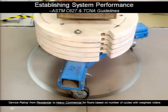So the net result is we get a rating from residential to heavy commercial based on how many cycles it can go through. We start out with a soft rubber wheel, that's cycle one, with very little weight. We ramp up the weight, then we go to a heavy rubber wheel with, again, weights from 50 pounds up to 300 pounds, then we go to a steel wheel. If it gets all the way through the 14 cycles with that steel wheel with a lot of weight on it, we're pretty confident that it's going to stand up to whatever you can put on it from a commercial standpoint.